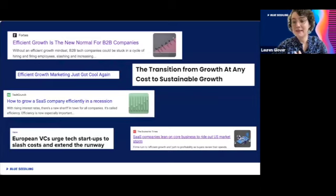Really in the past year, and even sooner than that, we've moved to a different climate where the name of the game is efficient growth, sustainable growth. We're being asked to do more with less. And we want to make sure everything we're doing is really tailored to our audience, and we're not wasting precious resources on things that aren't going to pay off.